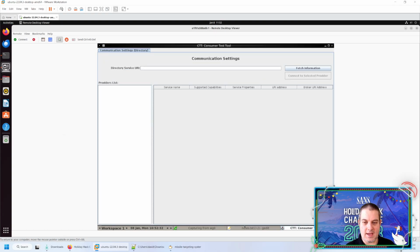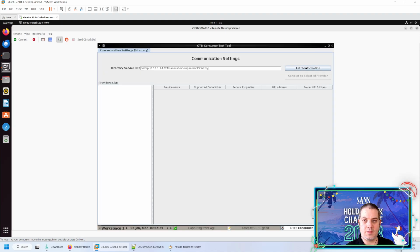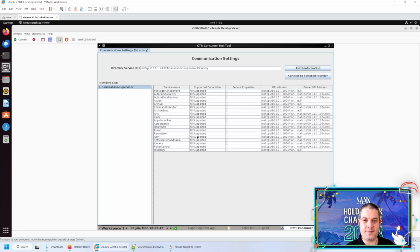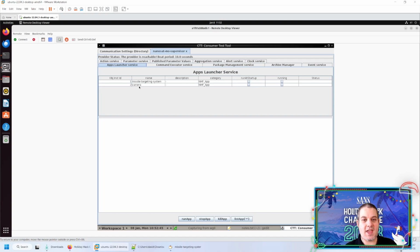and we had the supervisor directory, fetch the info, connect to this provider. And we used the camera application in the previous challenge, but there's also a missile targeting system. This interface will be very, very useful. So let's run the app.